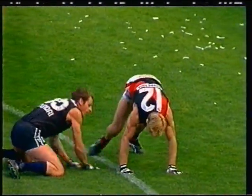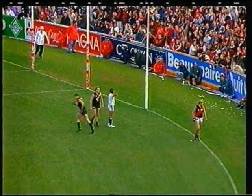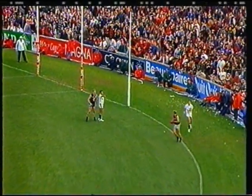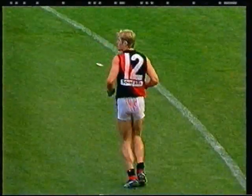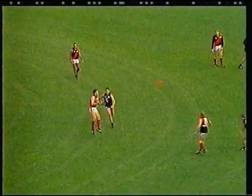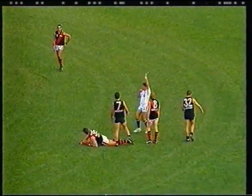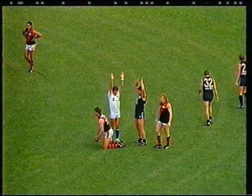And Peter Dean dives. Free kick to Simons. Oh, free kick. For holding on. I think they might run out of time anyway. He's going to kick the goal here, Michael Simons, from the boundary line. No, he's bringing it across with a short one. He's found Barry. There's the siren. There's the siren.